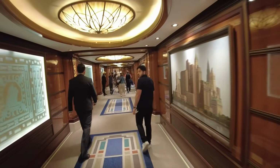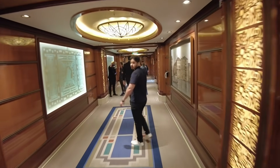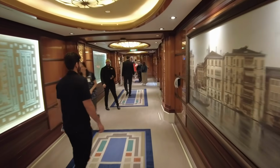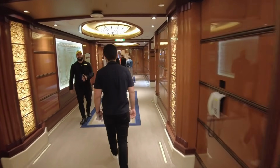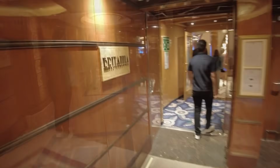Well, all that touring around has got me hungry. Let's head down to the main Britannia restaurant for lunch. Again, as we're heading through the ship, you'll see some incredible artwork, that Art Deco theming decor. The ship is in excellent shape. She's been beautifully maintained over the years.